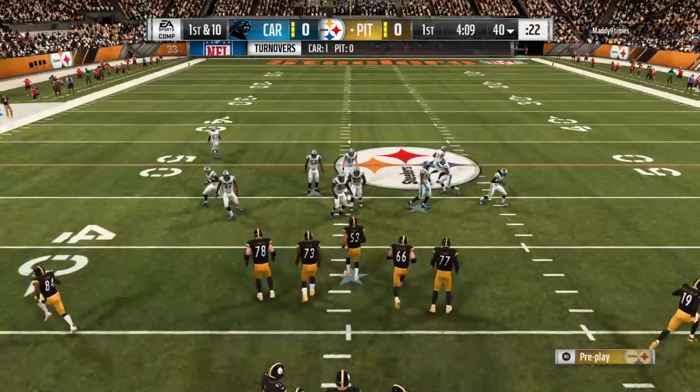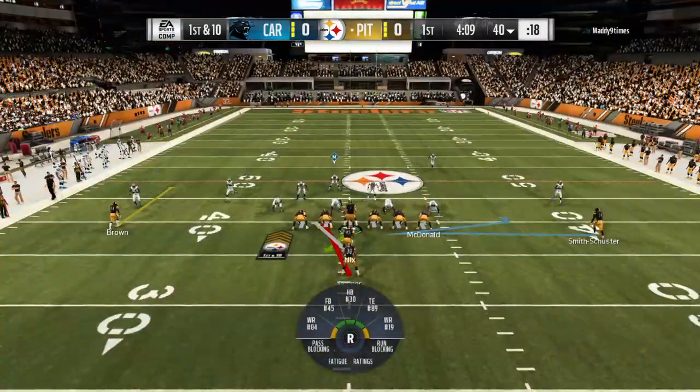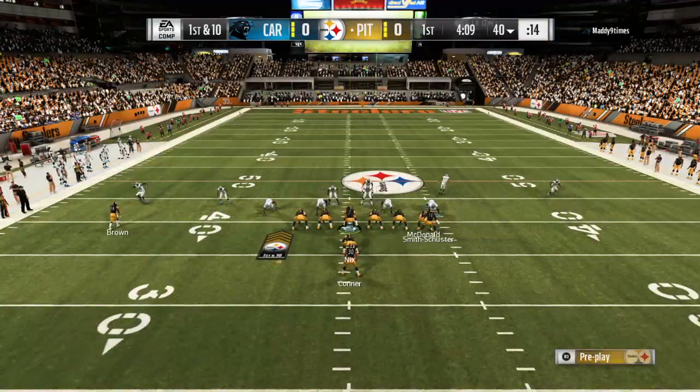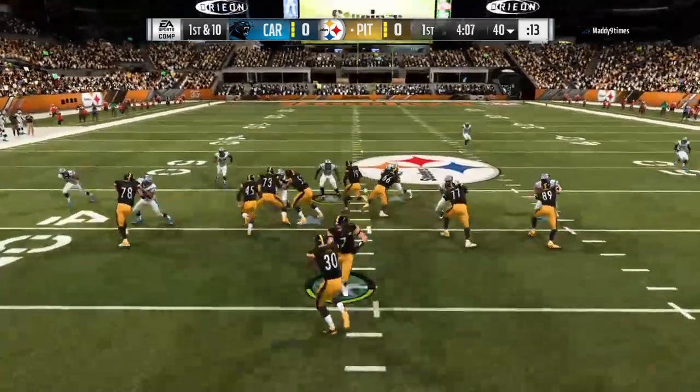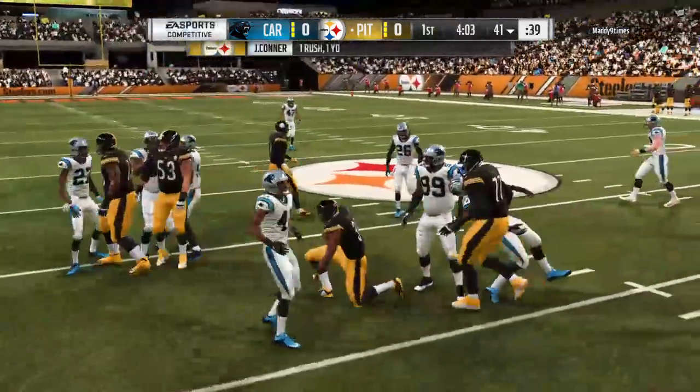Big Ben and the Steelers with a 1st and 10 at the 40. First carry for James Conner. Not much room to operate as he'll get this up only to about the 41.